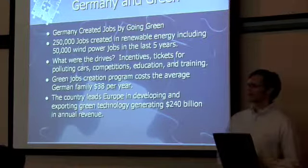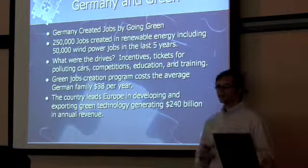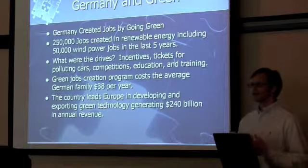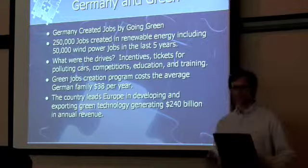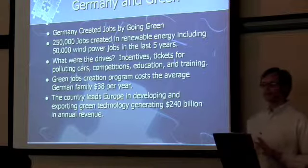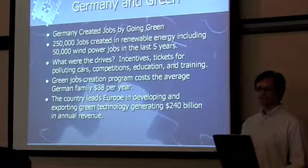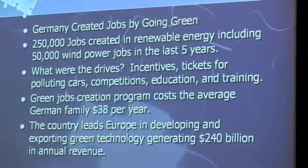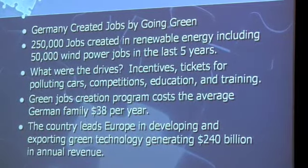Many people always talk about why has Germany done it? How come everyone looks at Germany and says they are the most green country in the world? They put in solar. Those that follow the solar world know that Germany has the most solar deployed across any country. These are recent numbers that have come out. So this is a job creation discussion. In the last 5 years, Germany's created 250,000 green jobs in the renewable energy sector, and 50,000 of that has come just from wind power. And so what have been the drivers for that?